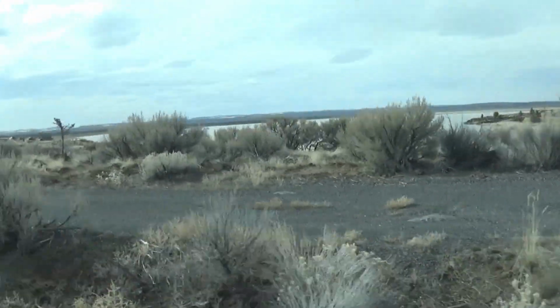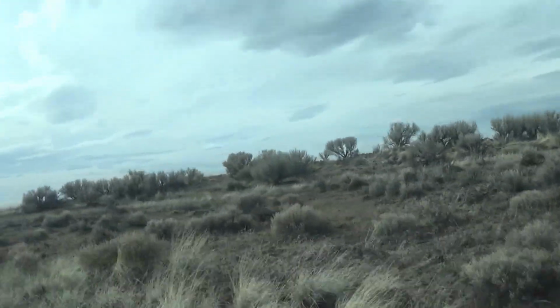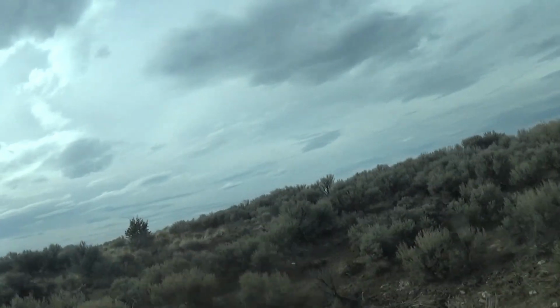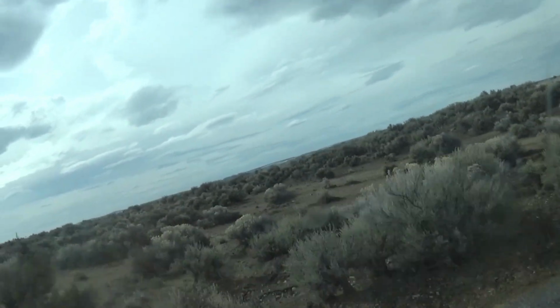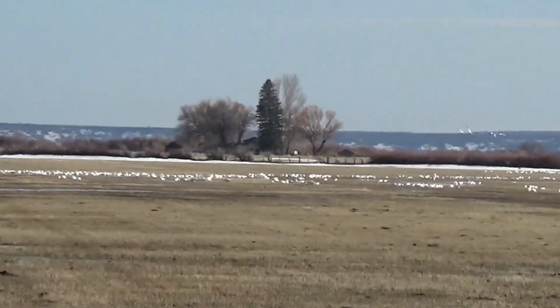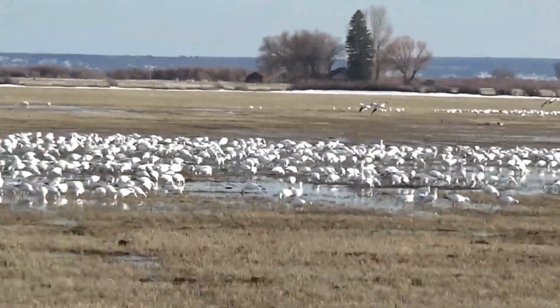We moved through Burns, and out on the east side of Burns we see a big flock of snow geese who have moved in, and they're working out in the flooded fields looking for any bite to eat they can find. We keep pushing on eastward.